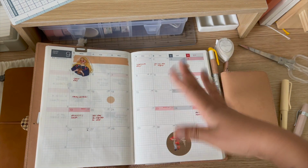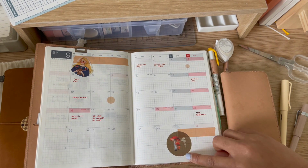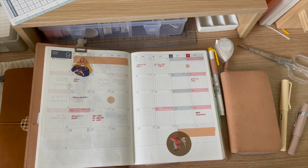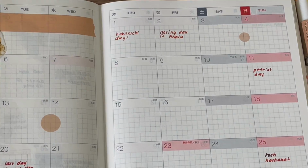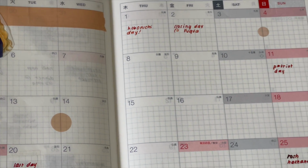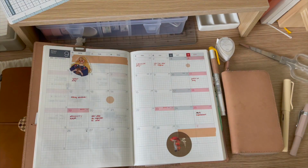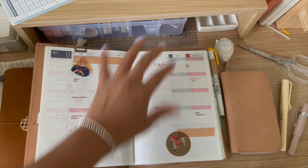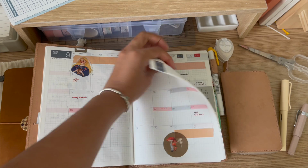The current month, I've just jotted down what I know is coming up. These are La Dolce Vita. I think this isn't La Dolce Vita, but this is La Dolce Vita. But yeah, I'm loving, hold on, I'll zoom in so you can see the color. It's like this September-y, orangey red. And yeah, I enjoy the monthly. It's not my favorite part of the planner, but I am using it.